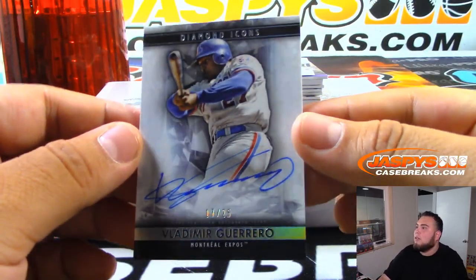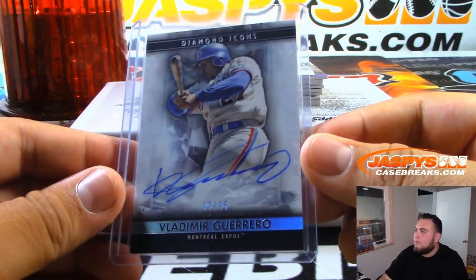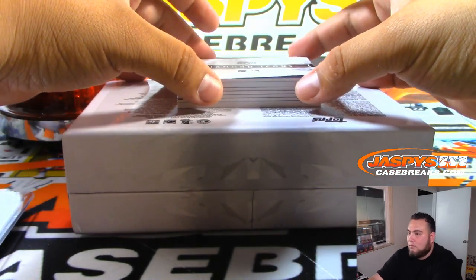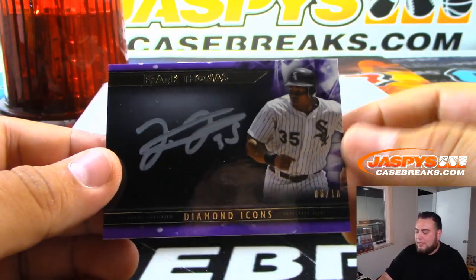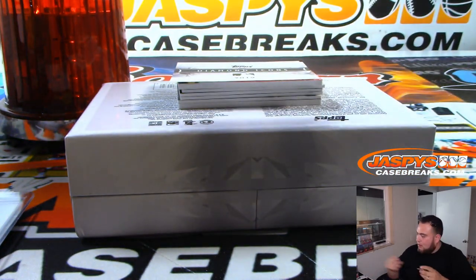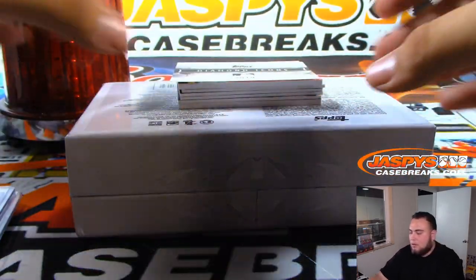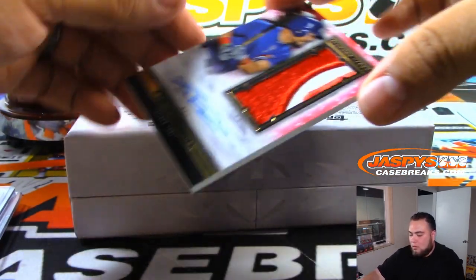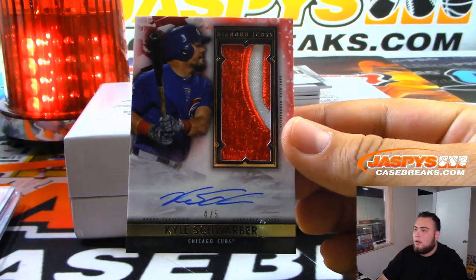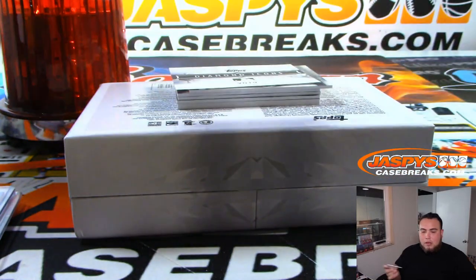We have a Vladimir Guerrero, 17 out of 25 for the Montreal Expos, which will be going to the Washington Nationals, Christopher Freeze. Nice. Oh, did you get that red ink one I seen? Nice. 6 out of 10. Frank Thomas, Big Hurt. Chicago White Sox, Joseph Cavanaugh. We have a 4 out of 5, Kyle Schwarber. Chicago Cubs. Very nice. Cubs, Daniel Hayes.